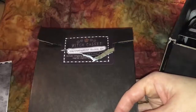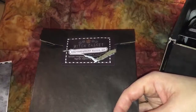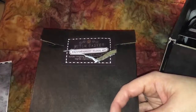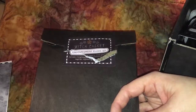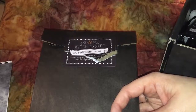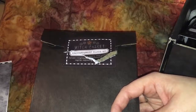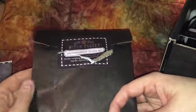If the witch's path had no risk in it at all, then I would argue that it's not a witch's path. There's always some modicum of risk or unsettlement or the unknown. We deal with energies that are outside of ourselves and within ourselves, and those can be quite terrifying from time to time. So an empowerment elixir is a fantastic idea.